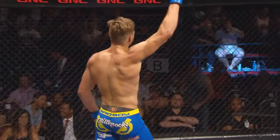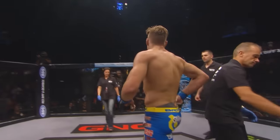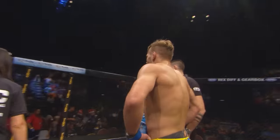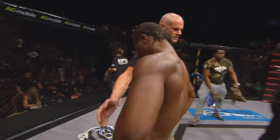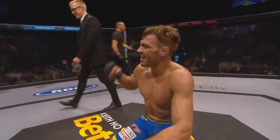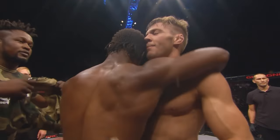Wow. He weathered the storm, Dirk. Make no mistake, he was in trouble during that fight. He was in trouble. But that killer instinct, a split second it took him, takes the opportunity that presented itself to him, and he finishes immediately. Dricus Du Plessis showing how durable he is, how resilient he is.